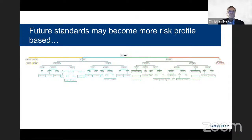So we have different tools as I showed you. Future standards may become more risk profile based, with the idea that when we have elderly patients, non-transplant eligible, or even younger patients with a very low risk profile, you go chemotherapy free, as I showed you.